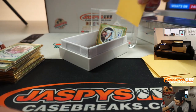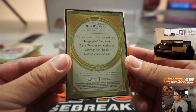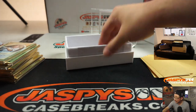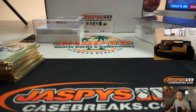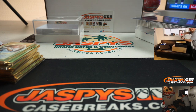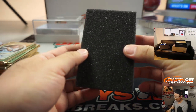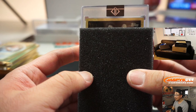And the last one, 11 out of 25, Mark Woodforde. Nice. All right. So let's stack that up. I'll top load all of these a little bit later. Now, let's do the 1 of 1. And then we'll do the cut. So the 1 of 1 is that bottom card right there where my thumb is wiggling. Good luck, everybody. Someone's going to get this 1 of 1 right here.